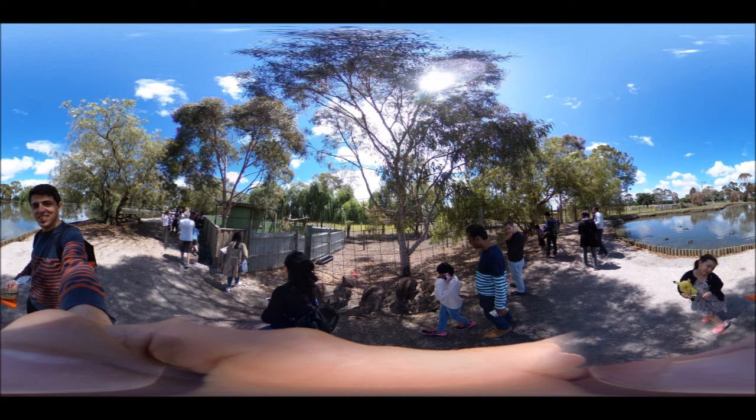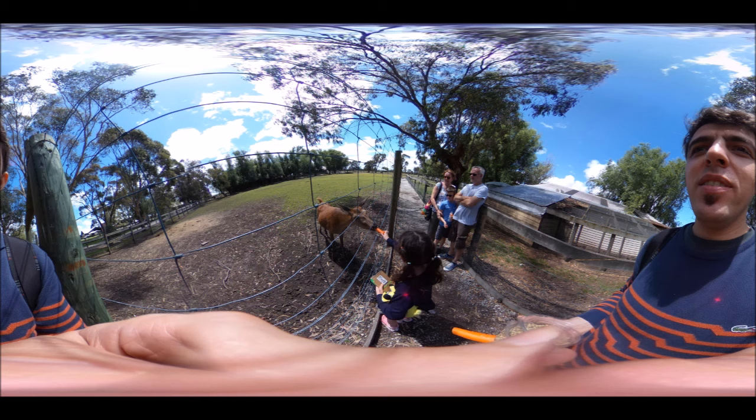Eva loved walking around, taking pictures, drawing the animals, and introducing her Pikachu to all the different animals. Here you can see Eva feeding a donkey with a carrot.